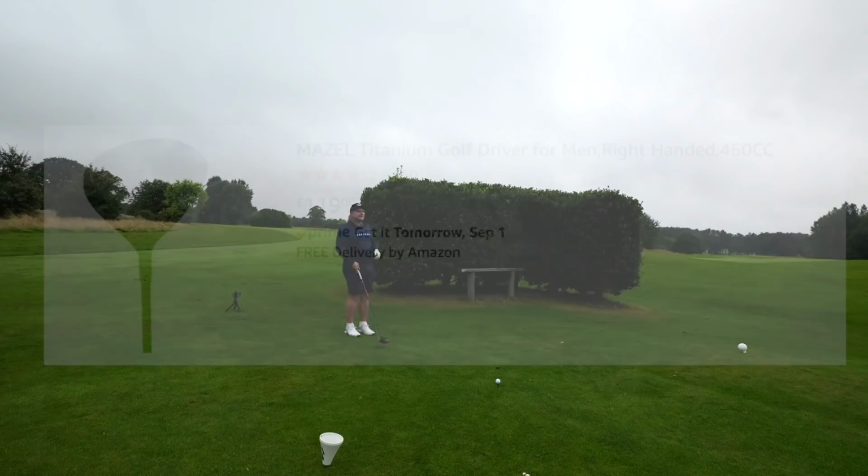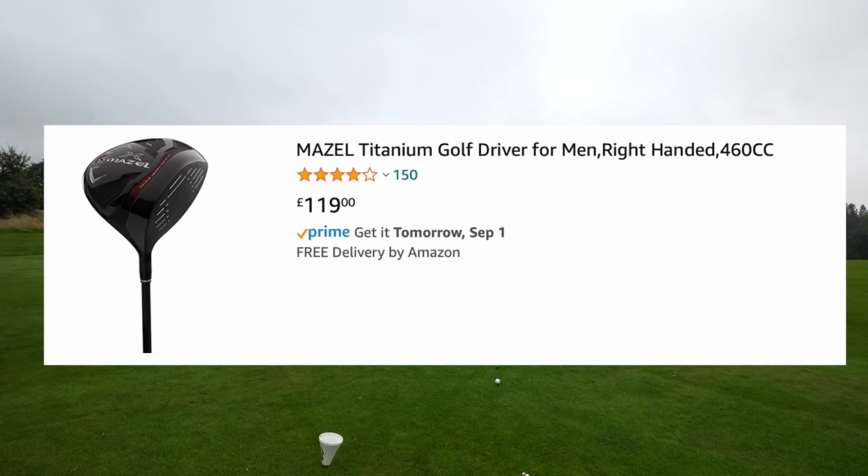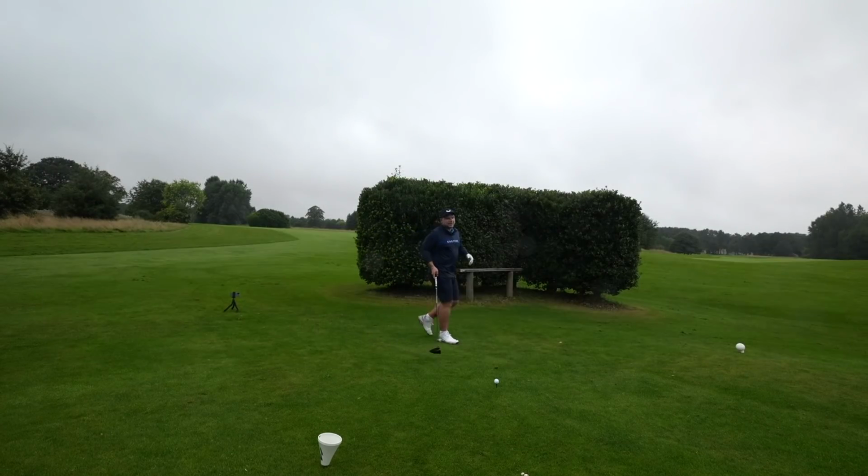So the Maisel titanium driver is £119.99 from Amazon, which we can all agree is quite a reasonable price. But is it any good?